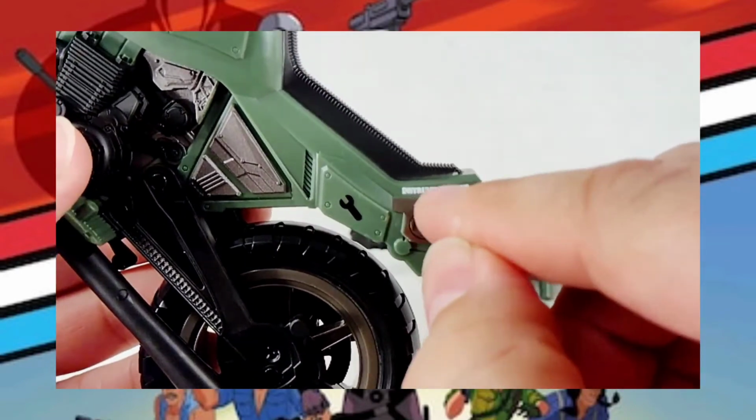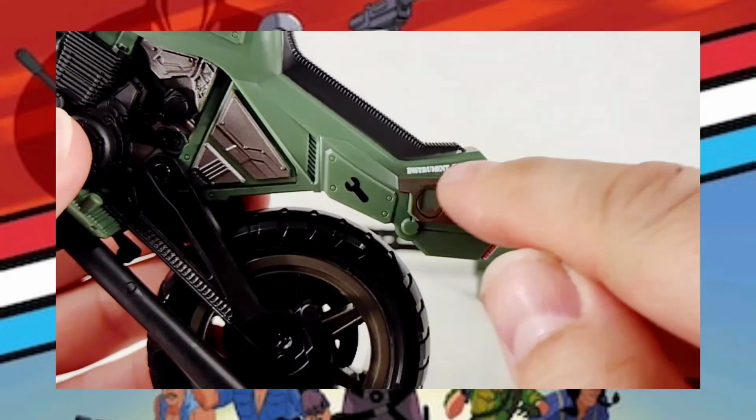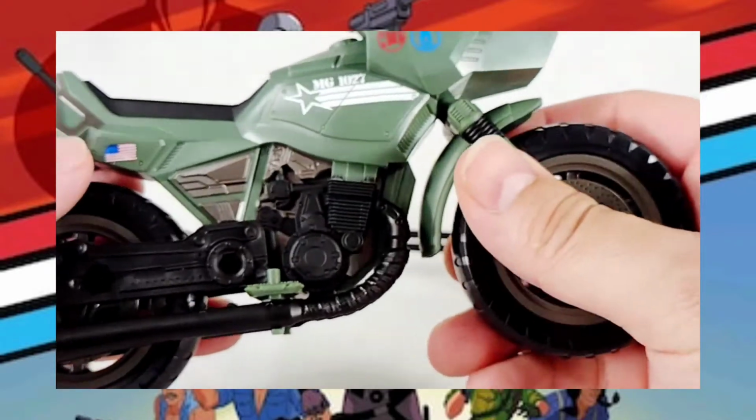It says instruction cover, if you can see that. Let's see if we can. No, it might be too small. But it says instruction cover right there. Like, there's an instruction manual tucked back in here.